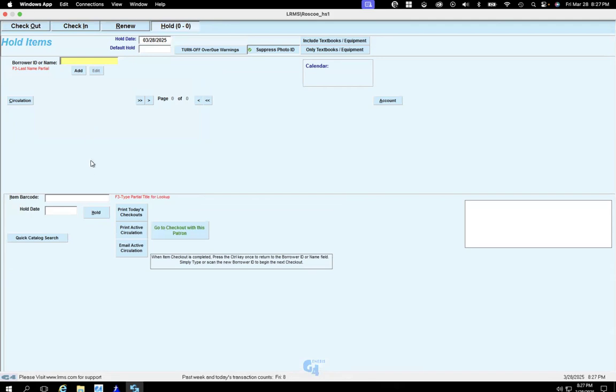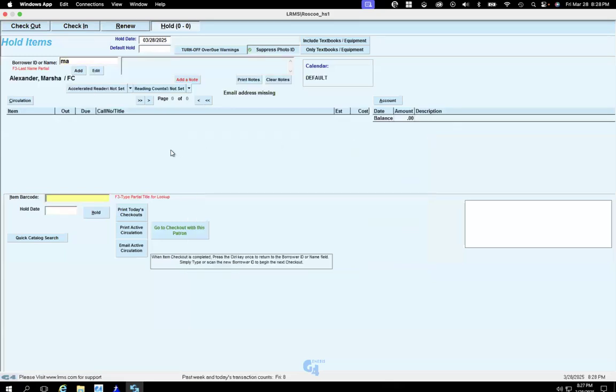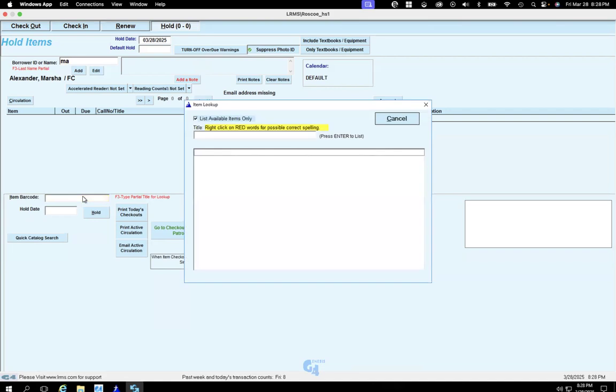So to put a book on hold, say I'm in my office and a teacher calls and says, I'd really like to put this book on hold. I can search by the teacher's name. I could search by the student's name, but we're going to choose this teacher right here and select her. She says she wants to put a hold on Anne of Green Gables. And so we're going to get Anne pulled up.